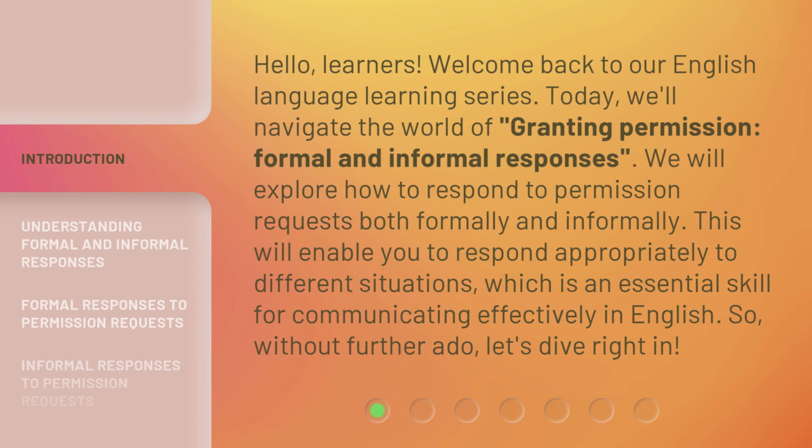Today, we'll navigate the world of granting permission, formal and informal responses. We will explore how to respond to permission requests both formally and informally. This will enable you to respond appropriately to different situations, which is an essential skill for communicating effectively in English. So, without further ado, let's dive right in.